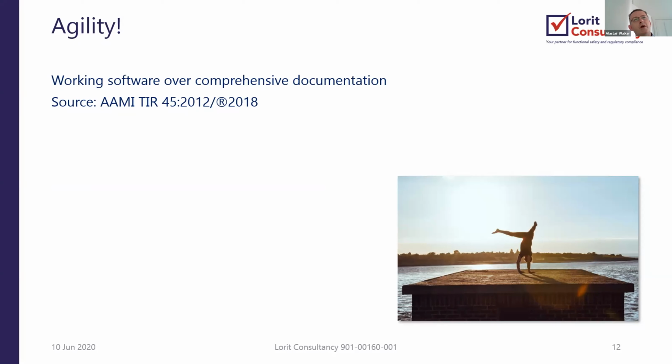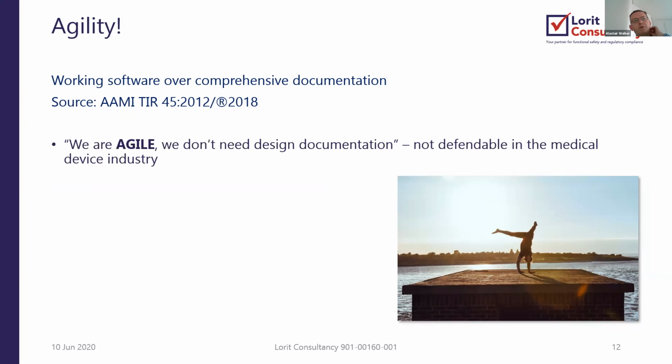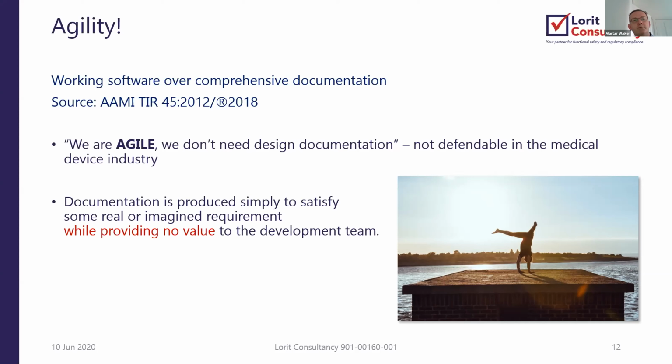Not a lot of information around on that nowadays. It's slightly disappointing. Both automotive and medical have minimal coverage in their standards. But in the medical device sector, there is an excellent guidance document, TIR 45, which is all about this balanced view. And it'll give you things like, we are agile, we don't need design documentation, and it will clearly point out that's not defendable in the medical device industry. On the other side of the coin, documentation is produced simply to satisfy some real or imagined requirement while providing no value to the development team. So it takes a very good stance on that one and gives a good balanced view.